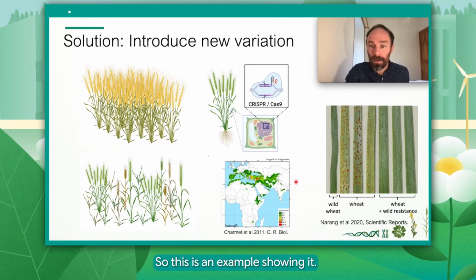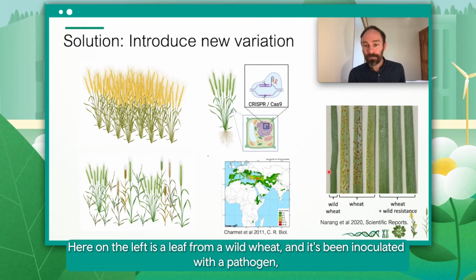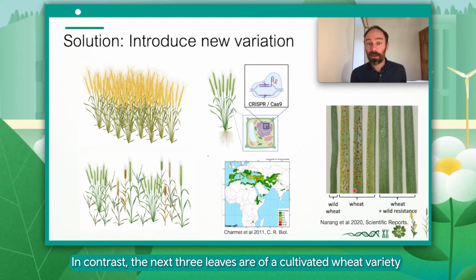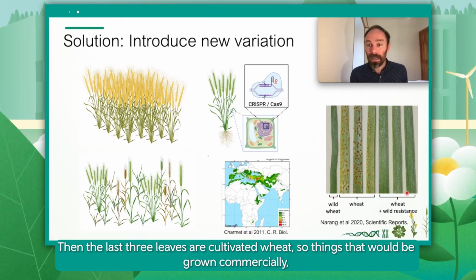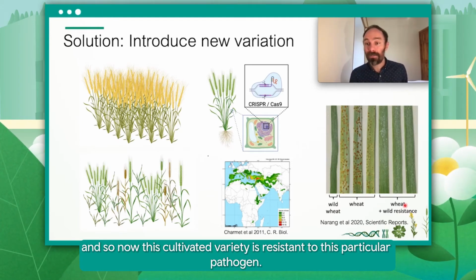So this is an example showing, so here on the left is a leaf from a wild wheat, and it's been inoculated with a certain pathogen, but this wild wheat is resistant to that pathogen. In contrast, the next three leaves are of a cultivated wheat variety, and you can see that they're definitely not resistant, and so you can see the disease spreading all over these leaves. Then the last three leaves are cultivated wheats, so things that would be grown commercially, but the resistance trait from the wild wheat has been added into these cultivated varieties. And so now this cultivated variety is resistant to this particular pathogen.